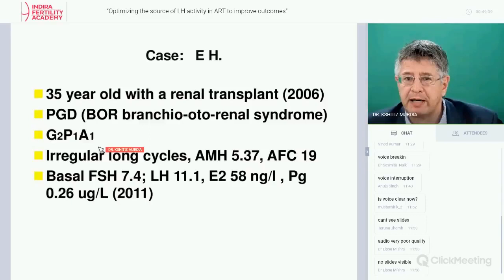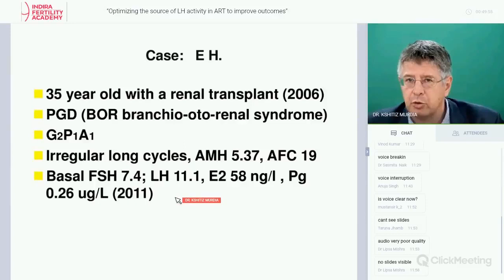She doesn't want to be pregnant anymore, and she came to see us because she wanted to avoid having more affected children and to do a PGD cycle. Here are her standard preliminary results. So you see AMH very nice, very high, so a good patient for stimulation.